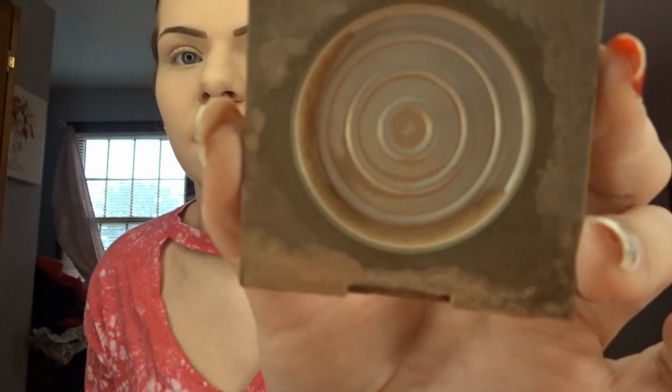Another one of my favorites, and I'm sad that it's almost gone, is this Tarte one. I literally have just a tiny bit around the rim, but I don't want to throw it out yet.